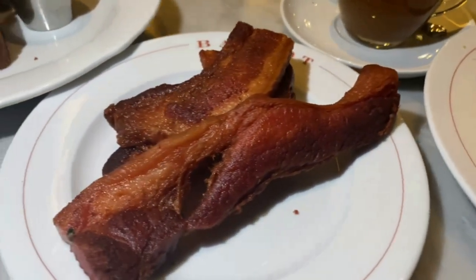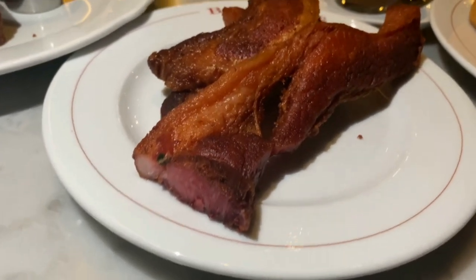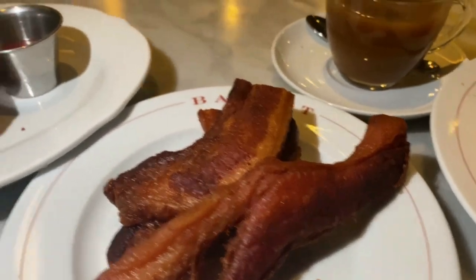Whew. The setup is ready. I think I'm going to try the bacon first. So when we ordered bacon, they said there's two kinds, crispy or thick cut. And so I said thick cut. It is the biggest bacon I've ever seen. It's like if you get pork belly, but cooked like bacon.